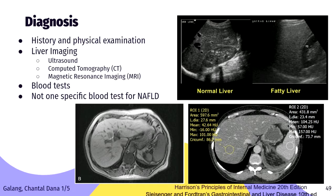So, diagnosing NAFLD requires demonstration of increased liver fat in the absence of hazardous levels of alcohol, which was defined earlier as not more than 2 drinks in men and not more than 1 drink in women. Other causes of fat accumulation and liver injury must also be excluded from the diagnosis of NAFLD. Establishing a diagnosis of NAFLD does not require invasive testing.